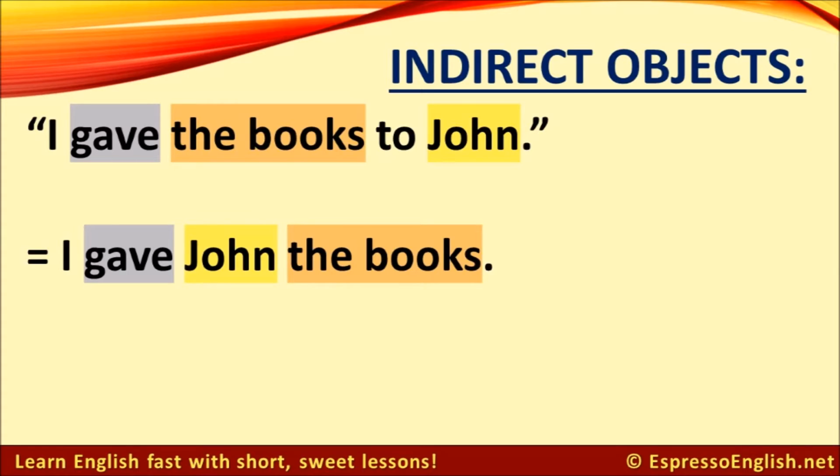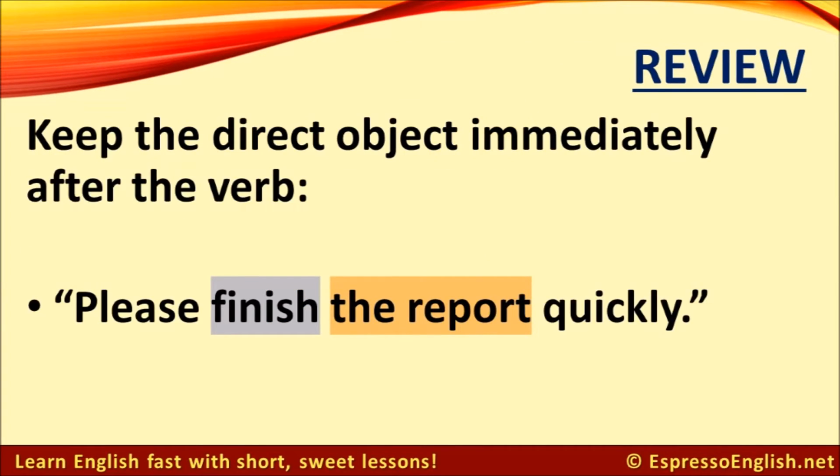These sentences are the same as when we have the indirect object in the middle. So, I gave the books to John is exactly the same as I gave John the books. Both versions are correct. So let's review. When a verb has a direct object, keep the direct object immediately after the verb. For example, please finish the report quickly.